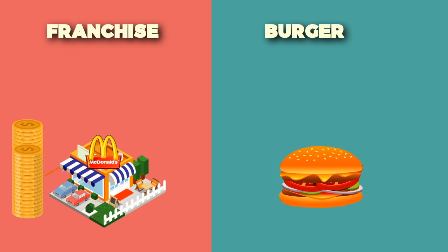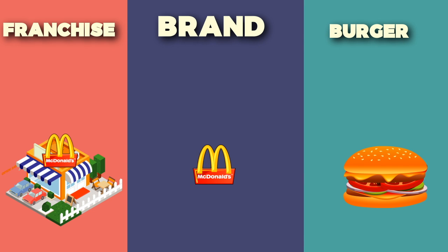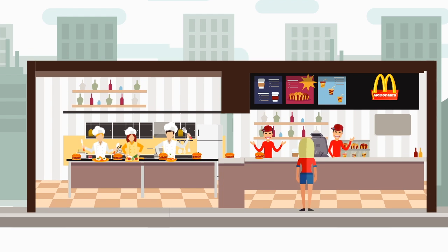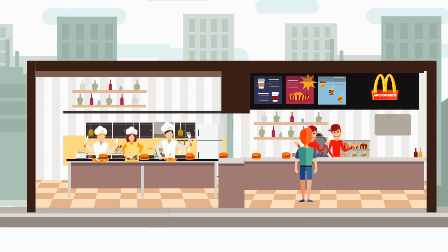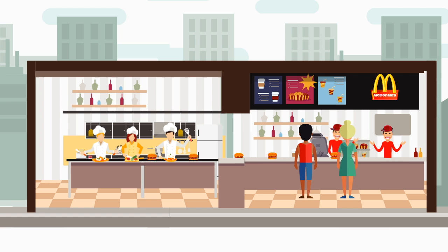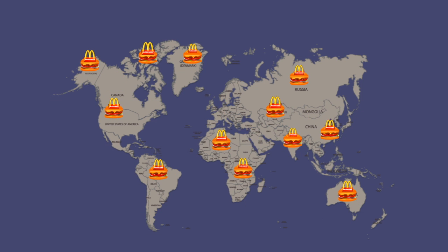Wrong. Even though it appears superficially that the franchise is what they are selling, it is not the reality. The actual thing they are selling is not the burger, neither the franchise. The thing they are actually selling is their brand. It's the brand which attracts a huge amount of customers to the restaurants. People don't want to buy any burger, they demand a McDonald's burger. And that's why small businesses are ready to pay any amount to get a McDonald's franchise. Without this brand name, the whole system and chain is nothing.